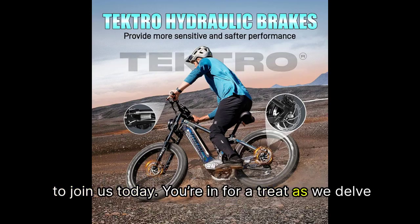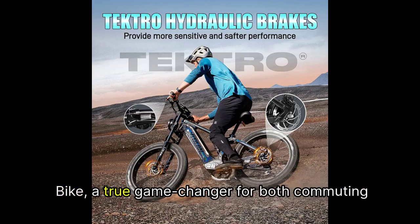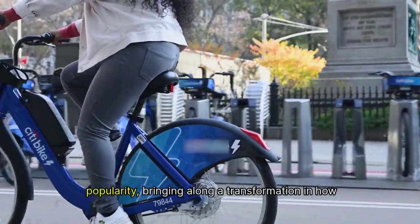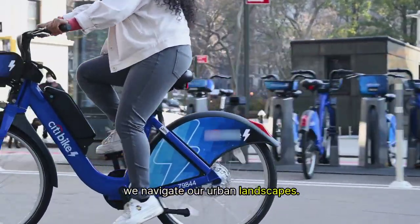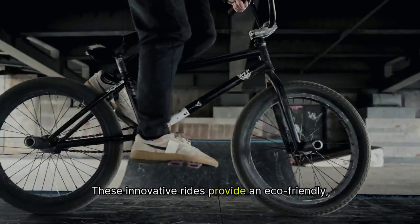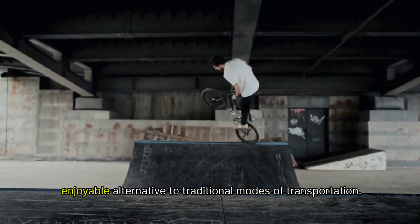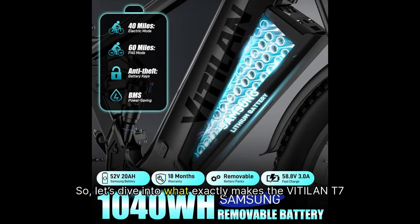You're in for a treat as we delve into the incredible Vitilan T7 Pro electric bike, a true game changer for both commuting and recreation. In recent years, electric bikes have skyrocketed in popularity, bringing along a transformation in how we navigate our urban landscapes. These innovative rides provide an eco-friendly, convenient, and, let's be honest, pretty enjoyable alternative to traditional modes of transportation. So, let's dive into what exactly makes the Vitilan T7 Pro stand out in this exciting world of e-bikes.